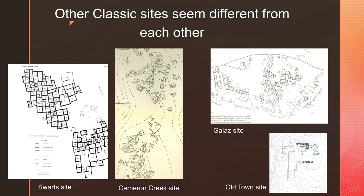Although when I put the maps up, I noticed that there are 2 big room blocks at Schwartz, and I knew this, at 2 at Cameron Creek, but you can really see it here. But in fact, the 2 at Schwartz are massive, and there's more than 2 at Cameron Creek that you can't see. But the structure of those sites, just from the maps, is different. Makes you wonder. And Old Town. Old Town's really cool. Down here, it looks like one massive room block. Wow. With some little side things going on. Hard to know, because it's so trashed.